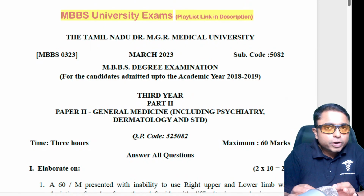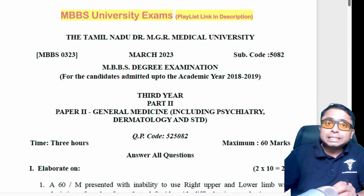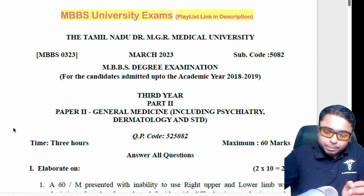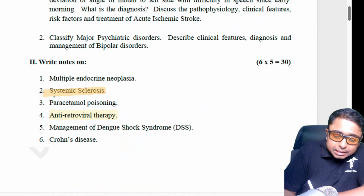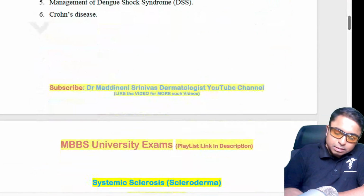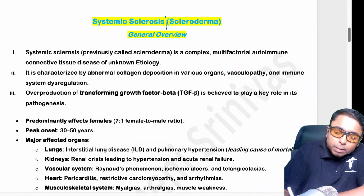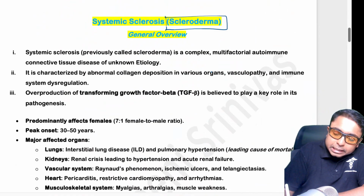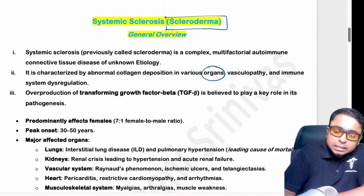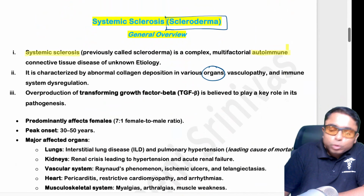So in this video we are going to look at the skin question, systemic sclerosis, which was asked in the MGR University in the medicine paper. So let us begin the discussion with the basics of systemic sclerosis. What is systemic sclerosis? You should remember that it was earlier called scleroderma, which simply means thickening of the skin, but because other organs are also affected in this condition, the better term which we prefer is systemic sclerosis. So it is an autoimmune connective tissue disease.